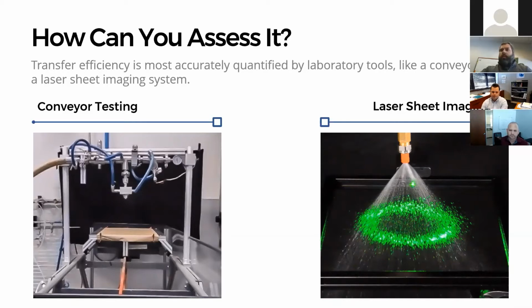Yeah, great question. So laser sheet imaging is a nice, unique tool. It gives us a non-intrusive way to diagnose a spray, to characterize its properties, whether it's spray plume shape and size, or the concentration of the spray. For example, in this picture, we can see this is a hollow cone spray. It's got a ring of fluid that it's producing, and there's not much spray in the center and definitely not much on the outside.